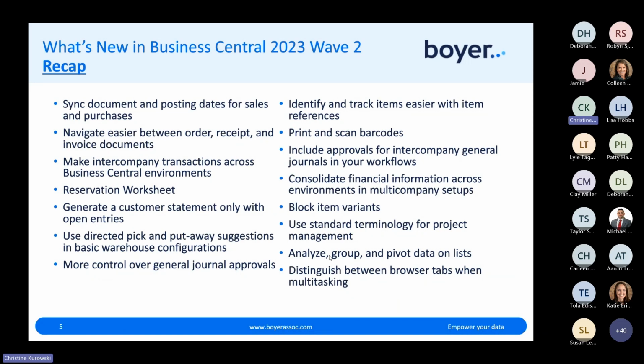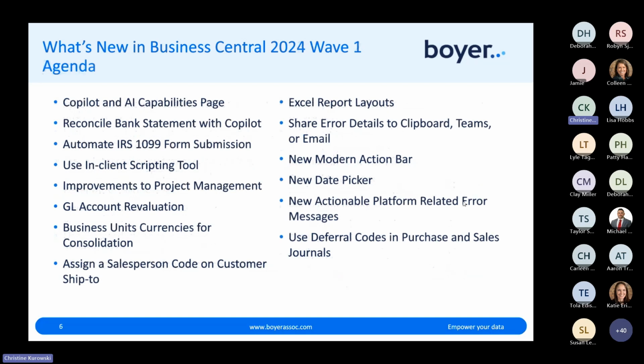Being able to analyze on pages to group and pivot data on lists. This is probably one of my favorites for being able to do some of your own reporting on some of your most frequently used pages for analysis. And distinguish between browser tabs when multitasking. So again, this is just a recap of what was out in the most recent release. I wanted to do a rundown of that as a refresher and just to highlight some of the most recent changes. Now we'll get into what I'm going to discuss today.